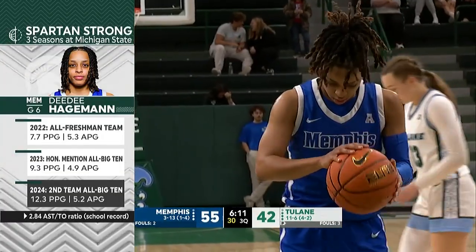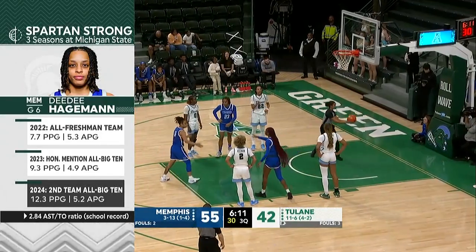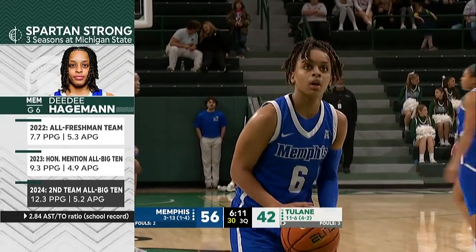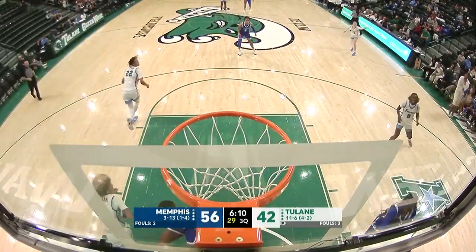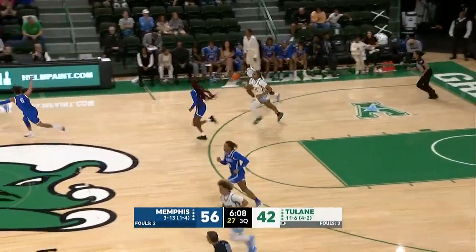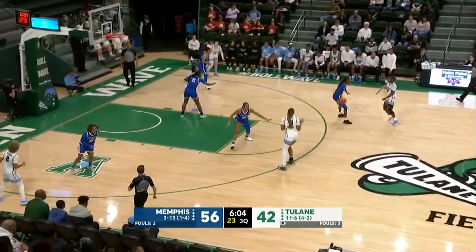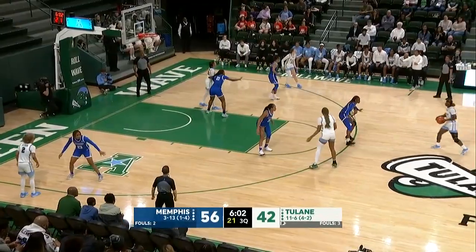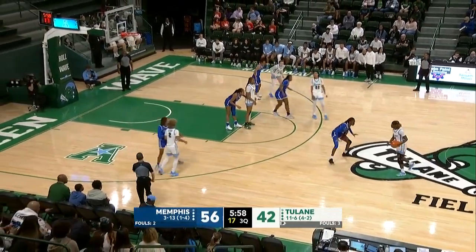Town of Detroit headed over to East Lansing, and second team All Big Ten a year ago. By the way, in her career, she averages more than 5 assists per game. That's 7th among active D1 players. She has a really high basketball IQ. She sees the floor well, and her assist numbers would go up a little more if her teammates could help her out. That's a good point, too. Today, though, they definitely are.